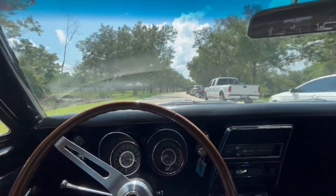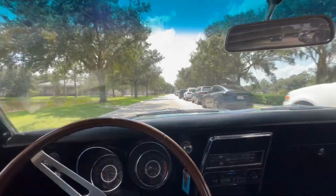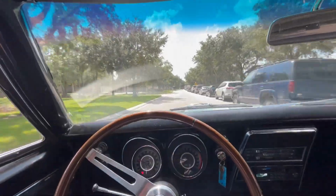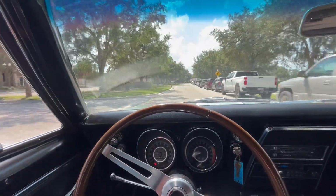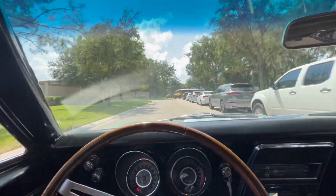But the best part about this car is the mean 427 sitting under the hood. And of course, we got all these cars right there. It doesn't mean we can't test it out. Very mean, but very clean. Let's give it a little bit of a brake test there too.